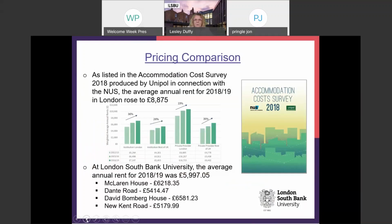Living in London can be quite expensive. I would like to think our halls of residence are very competitive against London prices. It just gives you an indication. On average, we're nearly £3,000 cheaper than some of the London prices. So that's a consideration if you're thinking whether to come into halls of residence or whether to look at private accommodation.